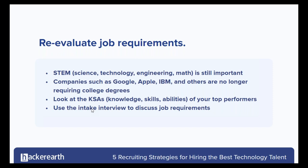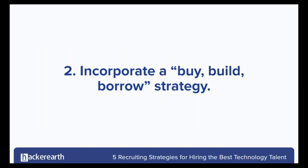What I'm seeing is this slight shift towards talking about trainability. If a candidate has a lot of the KSAs that the company is looking for, is that candidate trainable? Can we give the candidate all the tools that they need in order to be successful? And that leads us to our second area, and that was to incorporate a buy, build, borrow strategy.